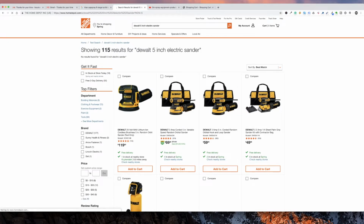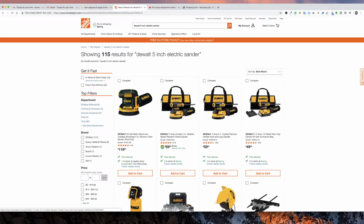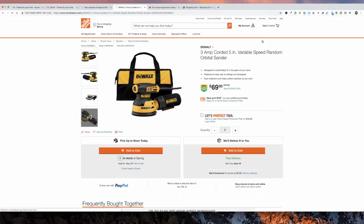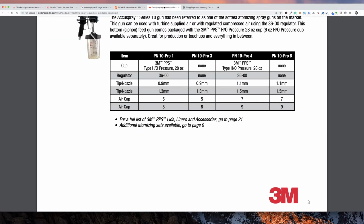Now they have two different ones. They have just a continuous speed, there's no button on the side. The one that's a little bit more, it's like $69, which is this one. It has a little wheel on the side where you can control the speed. It's a variable speed orbital sander. I bought one 6 years ago. It's still running strong. Now this is a 5-inch, so you're gonna have to use 5-inch paper.